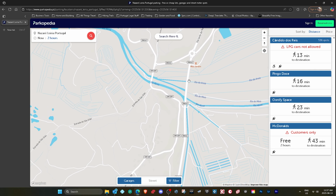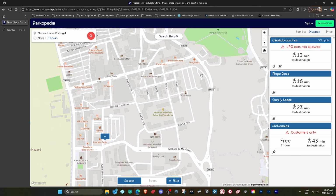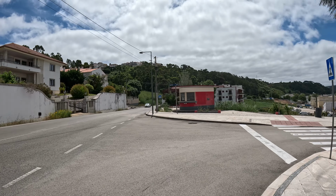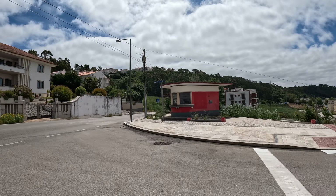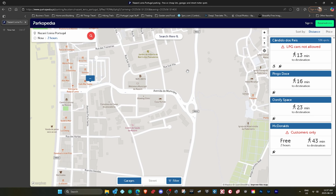Let's talk about the parking. When you're coming into Nazaré, most people will drive to the red kiosk and then turn into this main road going down towards the ocean. That's one of the main ways most people come in. The other one is through the bus terminal traffic circle, which is further down here.